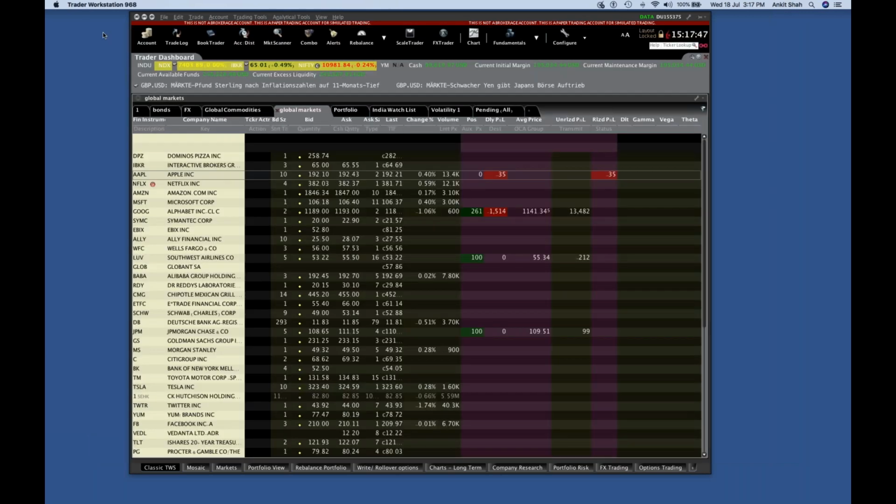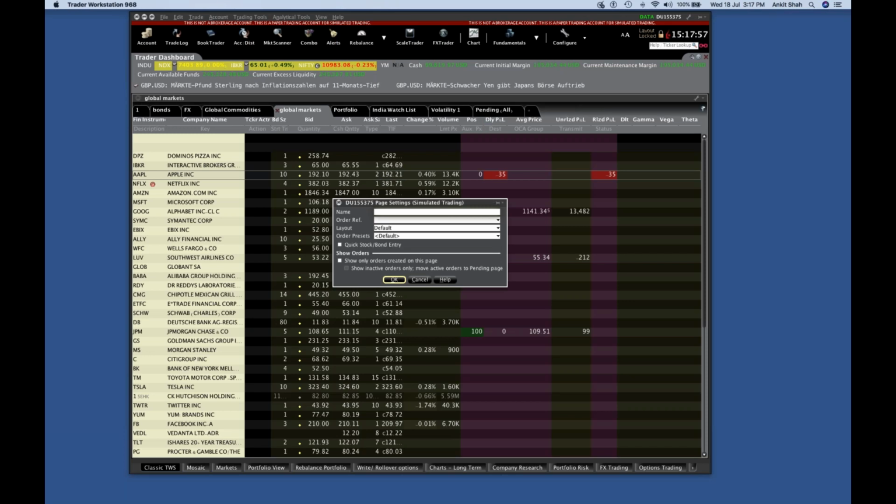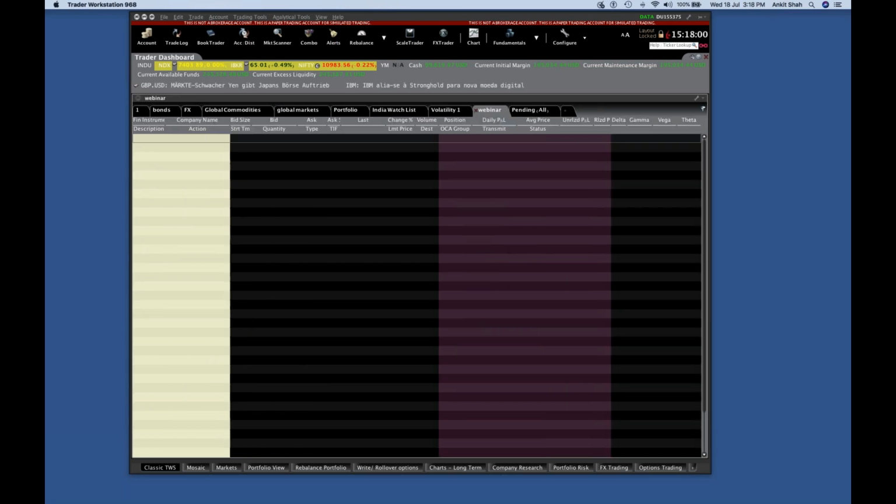The last thing that I'm going to show you on the Trader Workstation is how to add new watch lists. So if I click on the plus button over here, I can give this a name. Let's call this webinar. And I click OK. So it creates a new watch list. So I can add in multiple tickers over here.